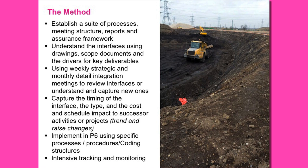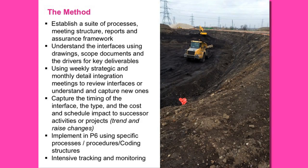We had to understand all those interfaces. We had interface teams. We did a lot of work around our meetings, making sure we got those interfaces right and the right people were talking to each other. We obviously had to keep catching the timing of those, making sure they were all happening at the right time and we weren't handing areas over too early to different contractors. And there was intensive tracking and monitoring. We were religious on how we looked after this integrated programme.